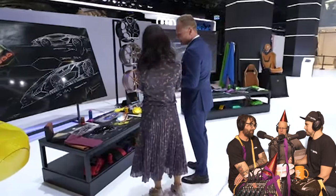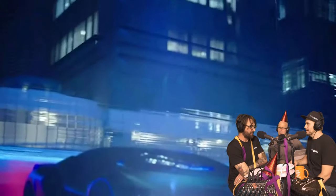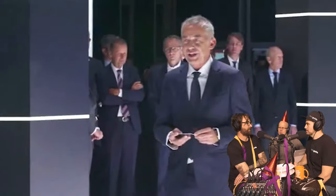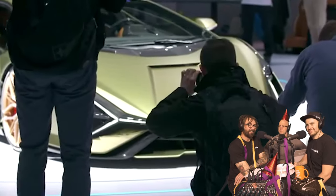But in terms of the look and the styling, to me, it's just another Lamborghini special edition. You know what I mean? Look, it's exciting and I wouldn't knock one back, but I don't think it moves things forward. Not in the same way that an EQS or even a BMW Concept 4.